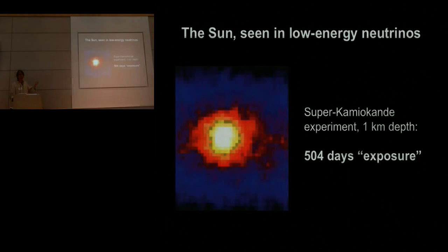Here's something somewhat related to what you're talking about. Here's a slide that we skipped, but this is a picture of the sun taken from a different neutrino detector. It's a picture of the sun, in terms of a camera, a 500-day exposure, and it's pretty poor resolution. So I think the idea of a neutrino lens is not terribly practical. Any other questions?